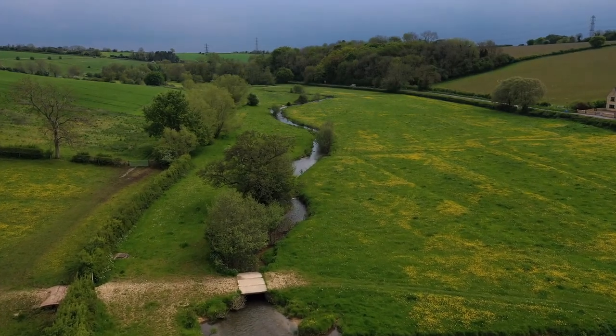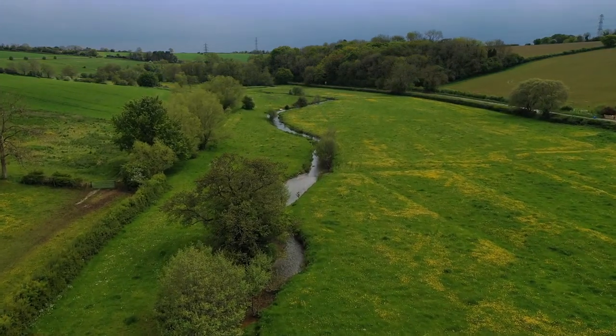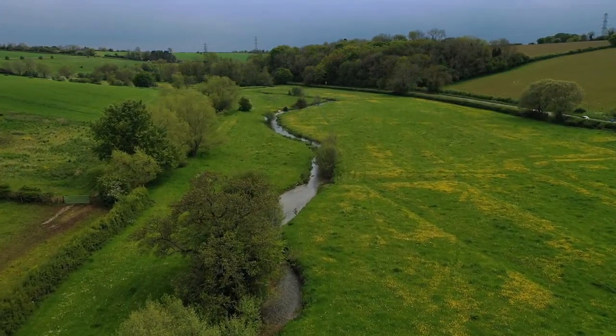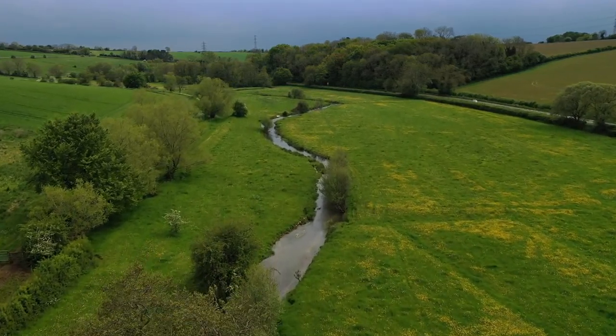From the south side of North Cirencester, the river continues to wind its way through the countryside. Edging closer towards Cirencester, the Churn will pass through the hamlet of Perrott's Brook and the village of Bornton.